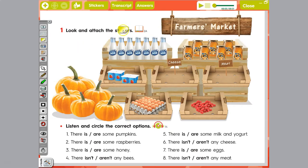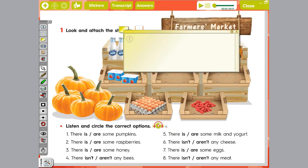Hemen bir hafızamızı yoklayalım. Biz kelimelerimizi, objelerimizi ikiye ayırmıştık. Countable and uncountable.